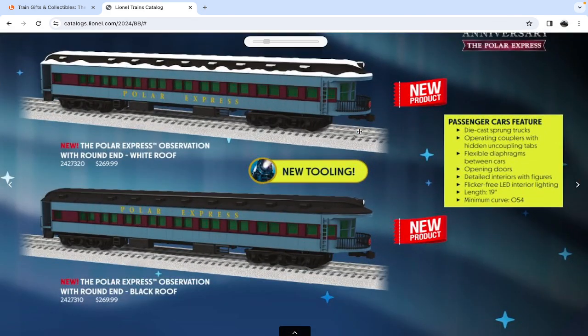And as stated earlier, Lionel is keeping with the normal and producing the passenger cars separately. In this case, the observation cars are finally getting an update. So the awning above will be an actual round awning with a reverse red light up top, a detailed interior, separately applied ladders on either side as seen in the movie, a curved observation deck, and also the back panel wall is also curved like in the movie.